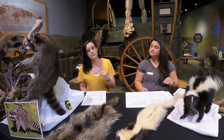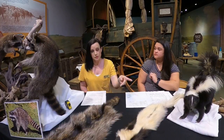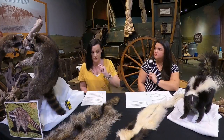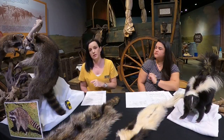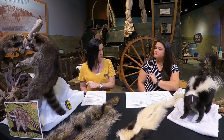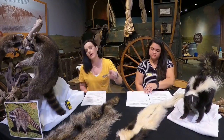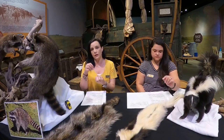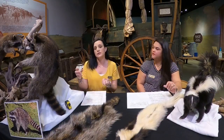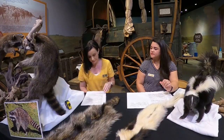Now, we've talked about things that like to eat the skunk, or predator prey on the skunk. The skunk is actually the main predator of the honeybee, which I did not realize either. The thick fur of the skunk helps to protect the skunk from all of the stings from the honeybee. So they like to go in there and scratch at the hive, and they like to get the bees.